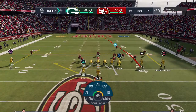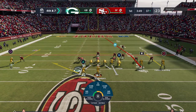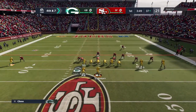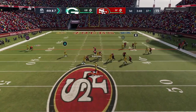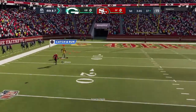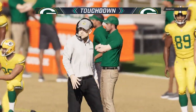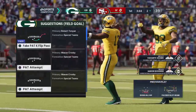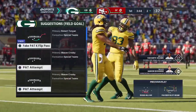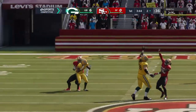And on their first drive, the offense staying out there. They're going to go for it on 4th. They'll go for it. It's Rodgers. Looking deep. And this is caught inside the 5. Rodgers pass. Touchdown, Packers. Davante Adams. 37 yards. And the Packers have taken the early lead.